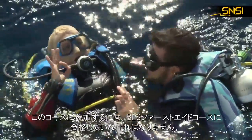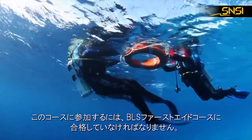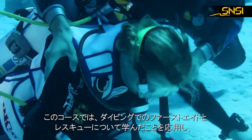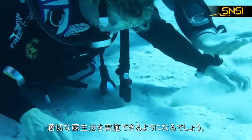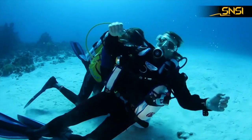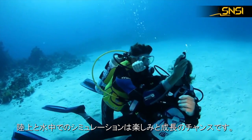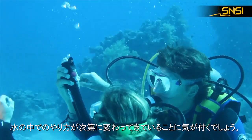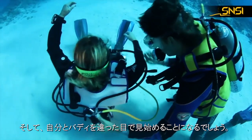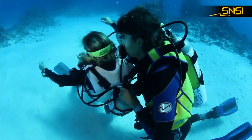To take this course, you have to have already passed the BLS First Aid course. Here, you will apply what you learned about first aid and rescue for diving activities, and you will be able to perform proper resuscitation operations. The simulations on land and in water become a chance of growth and fun. Gradually, you will realize that you are changing the way of being in the water, and you will start to see yourself and your dive buddies with different eyes.